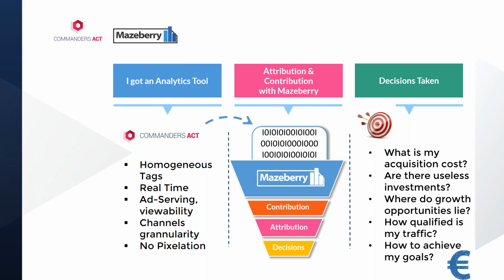It's really key to understand what we've delivered to Cyrillus, as basically we've helped them take decisions. For instance, to know what their acquisition costs are, and build on that. Where should they invest more? Where should they maybe cut their marketing spend and lower the CPA? And overall, how to rebalance everything. Because the overall goal was to really understand how qualified that traffic was, and in the end, where to invest to achieve the goals they had.